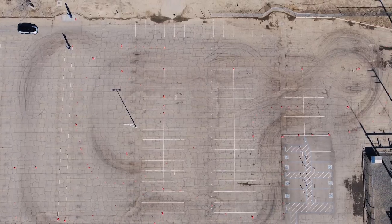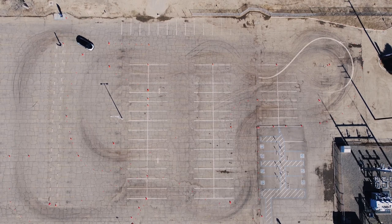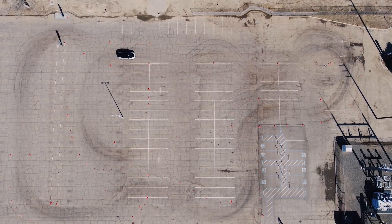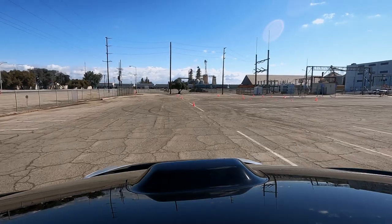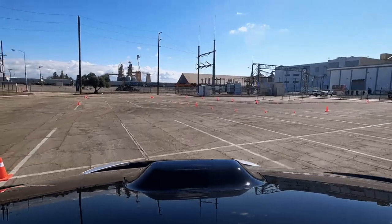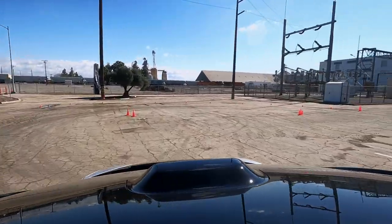Now we're gonna move on to the handling section. First thing we're gonna do is go through some cones in a slalom pattern, and then we're gonna follow up with the short autocross section. Ready? Ready. Okay. Do some slaloms. Quick 180.